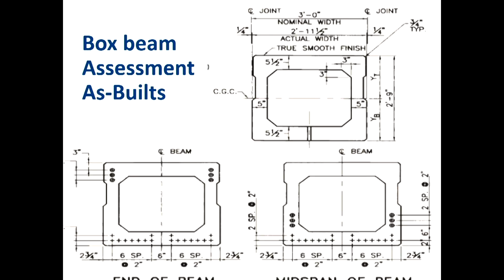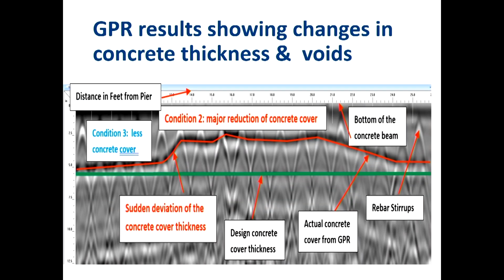Here's an interesting one. Box beams. We're supposed to have 5.5 inches, right, of cover around. That is what the pre-stressing strands and the rebar and stirrups are all embedded in. Didn't have 5.5 inches on the bottom. Now this is oriented from the bottom. We're looking up. The green line is the bottom of the beam, and that's at 5.5 inches. So the total thickness up at the top where the scale is 5.5 inches.